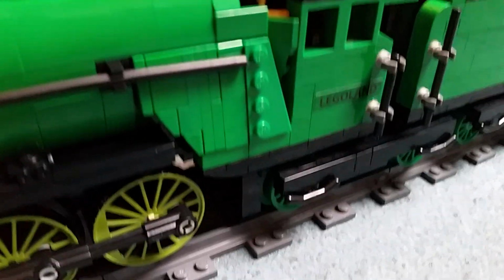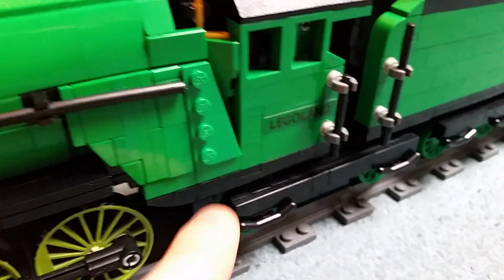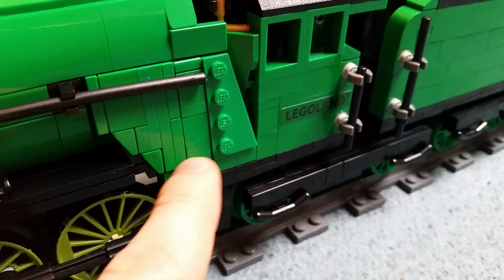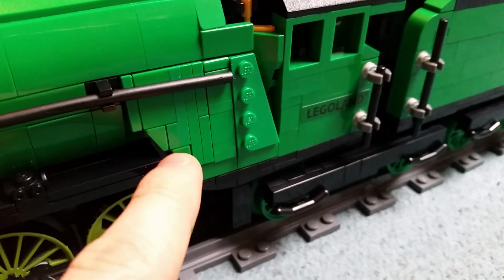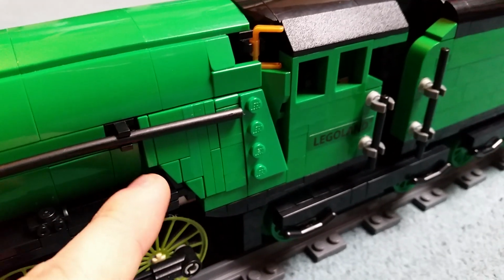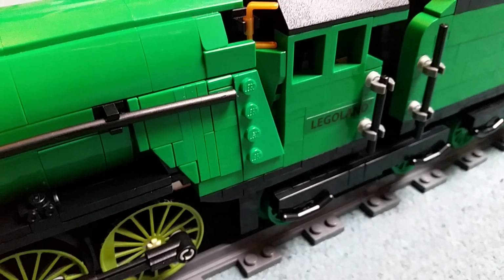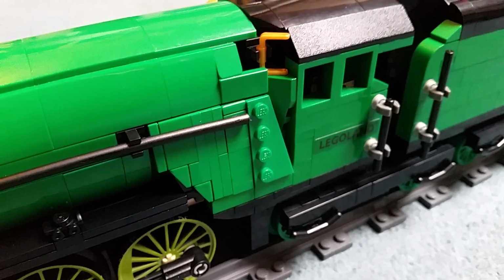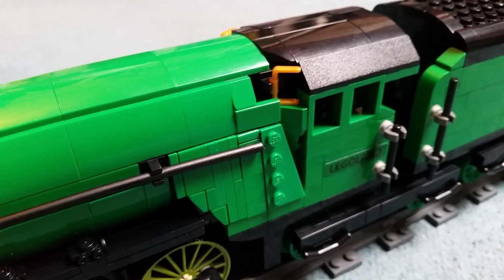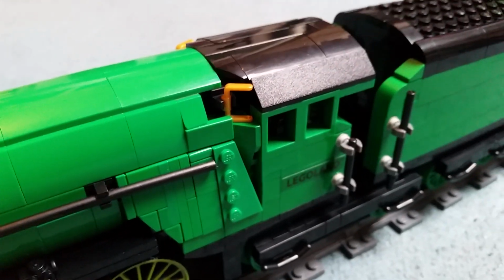It's not perfectly smooth, as you can see. The slick plate here sticks out at the bottom, and it sticks out a little bit here as well, but it's not too much of a problem. It doesn't really curve up smoothly going up to here, and I think it should go up a little bit more, but again, my building skills are limited, and this is my first proper 7 stud wide build, so I'm still learning things as well. So yeah, those are my excuses.